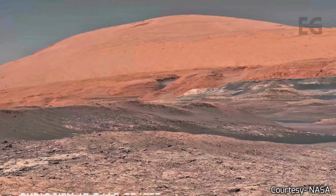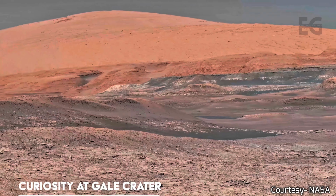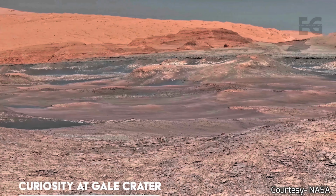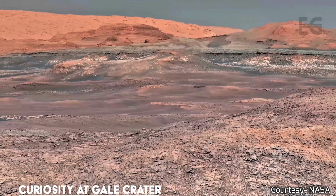The team at NASA has given Mars informal place names, which you will see on the screen in the bottom left corner. The footage was mainly captured by the three most successful rovers, Spirit, Opportunity, and Curiosity.